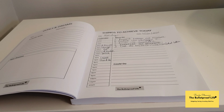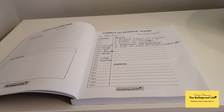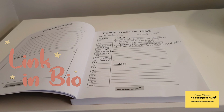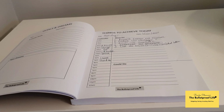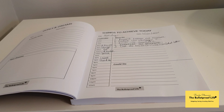What attaching timing to actions do is it gives you a sense of urgency. It needs to be done. It needs to be done before 12. It needs to be done before 3. One of the things that works for me with this particular planner, which I sell on Amazon, is that I try to do all the things on my must-do list before 3 p.m. So this is the cutoff line for me, for my must-do list. Everything on my must-do list needs to go by 3 or 4 p.m.